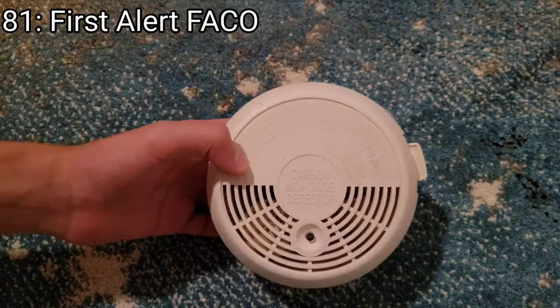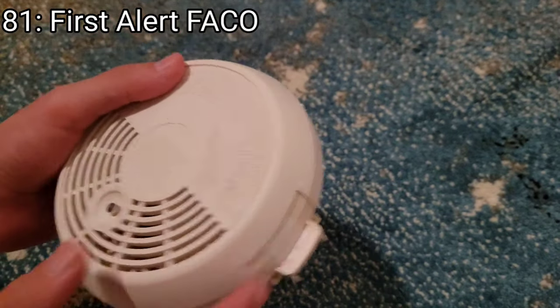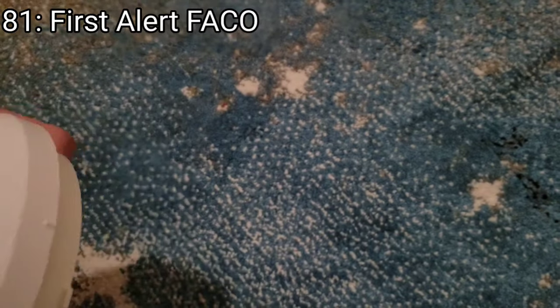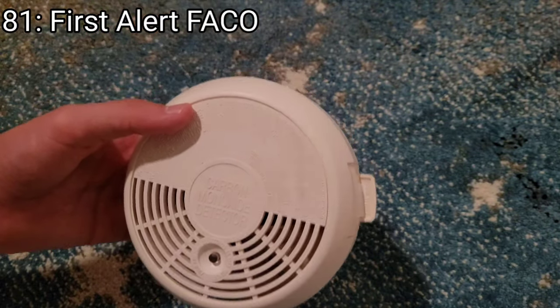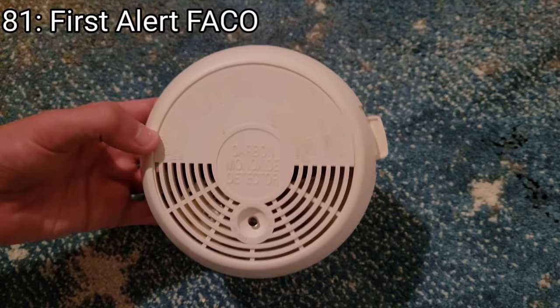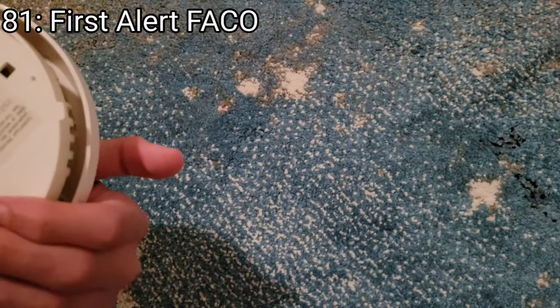BRK-83R. The next one we got is the BRK, I think, FACO. And the cool thing about this, it actually takes something called a sensor pack. Unfortunately, it does not work anymore unless you put in a 9 volt, but it's very, very finicky. But it does work. So, this was also given to me by my uncle along with the SA90LT. The SA150LT was given to me by Jack. So, yeah. That's the FACO. Not much here.